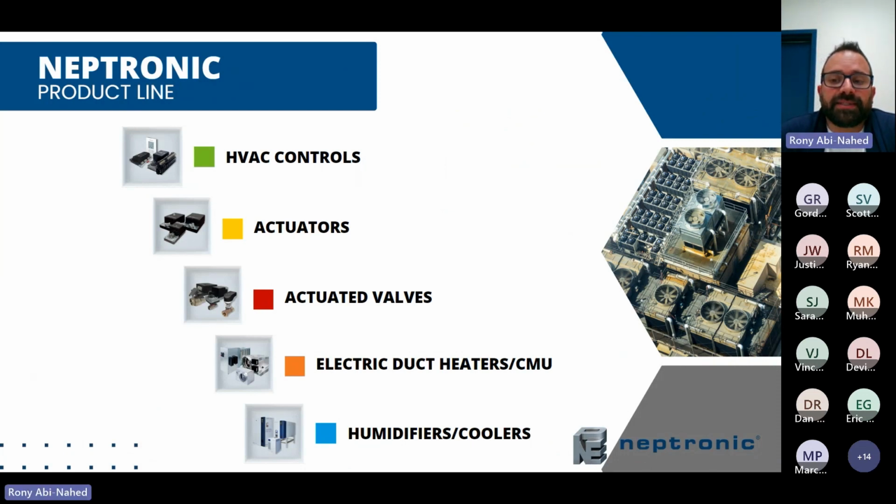Today, as Cam said, we'll be talking about humidification. The agenda mostly will be the importance of humidity, why we need to humidify, what we need to consider when designing a humidification job, what type of products exist on the market, and for each product, what its pros and cons are, and for each application, which product makes the most sense. As Cam said, if you have any questions, please feel free to type them in the chat, and we'll go through all your questions at the end of the presentation.